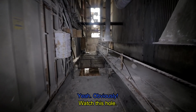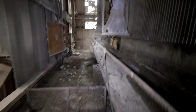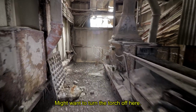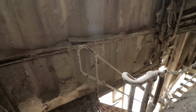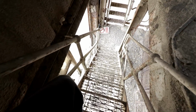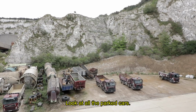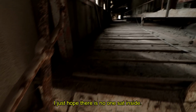Watch this hole. Obviously. I'm gonna turn the torch off here. Cars. Just hope there's no one sat inside.